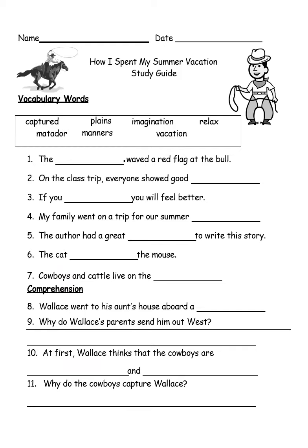Now here we're going to review the sequence of events from the story How I Spent My Summer Vacation. This is a study guide homework that I sent to you. We have the vocabulary words again, and the next part is the comprehension questions about the story. Let's begin right away. Number 1, the blank waved a red flag at the bull. What's your answer?